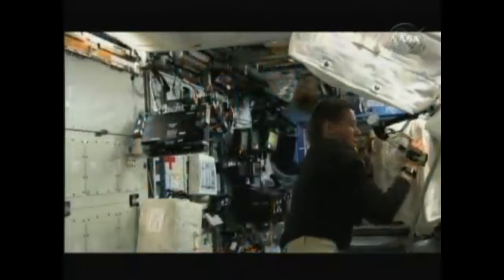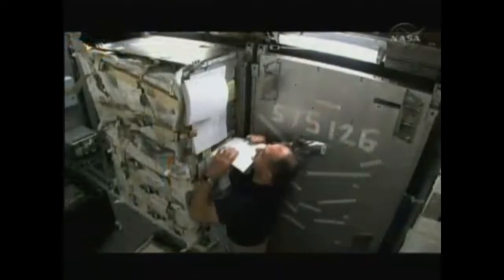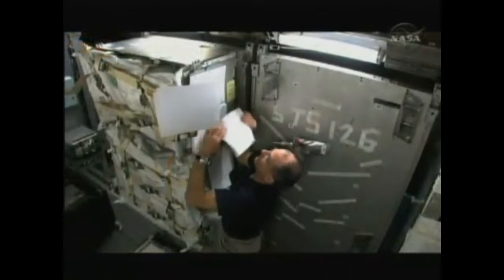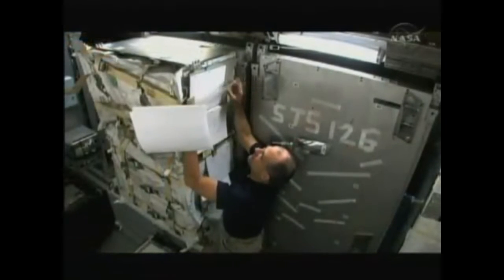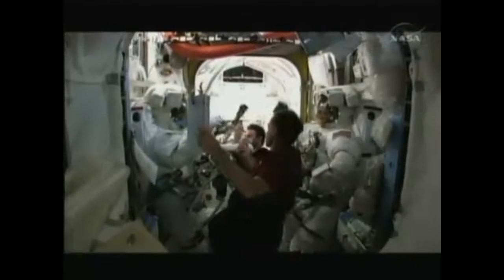And this is important technology when you go out into the solar system, because it's nearly an anhydrous environment, and we're going to have to be able to take care of our water. And now on orbit we also have paperwork to do, and here we are keeping track of all these items that we have to transfer.